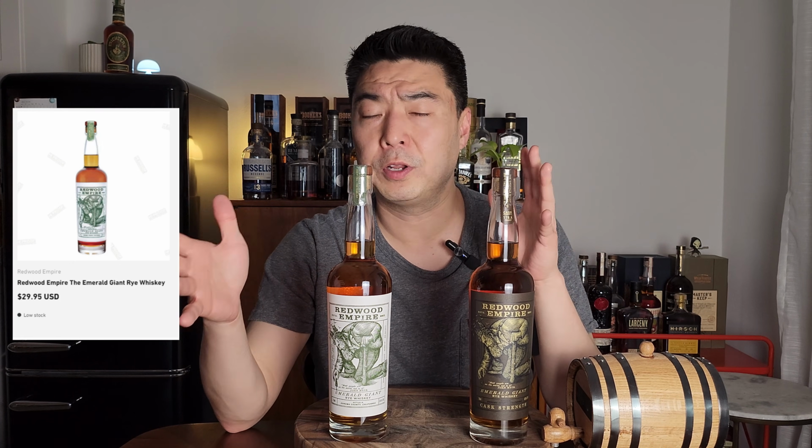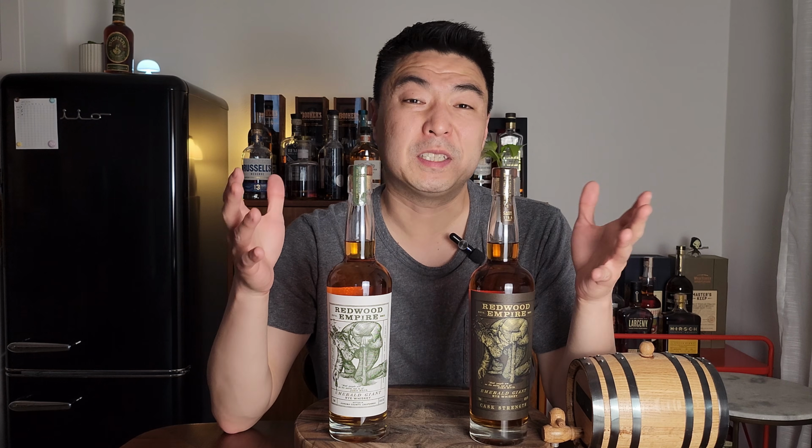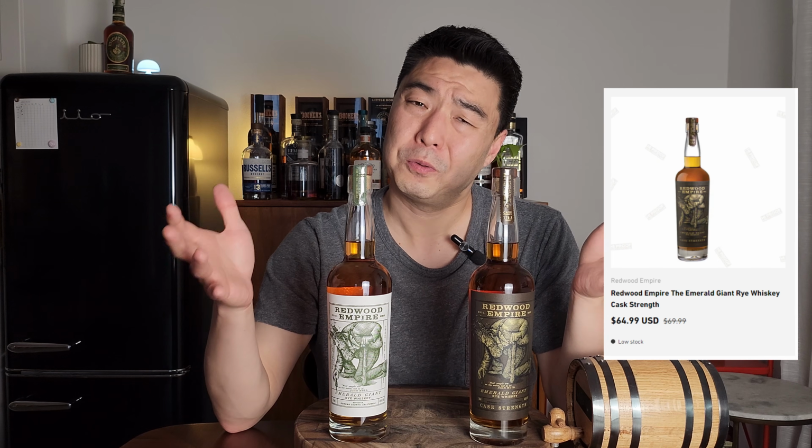Redwood Empire Emerald Giant is one of the best value rye whiskeys out there, especially coming from a Cask distillery, coming around $30 to $35 in my area. But the cask strength, which is basically double the price, coming in around $65 to $70, that's a pretty big price jump. Will it be worth the upgrade? I'll let you know.